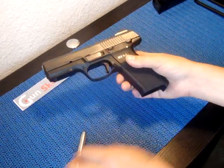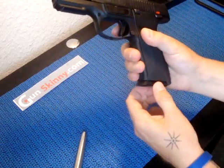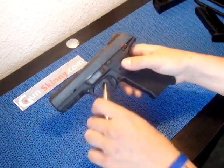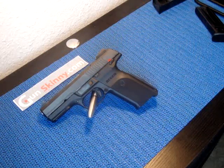There's a little play in the mags when you put them in. When it's empty, there's a little play side to side, front to back. I haven't seen that as being a problem yet, so we'll see.